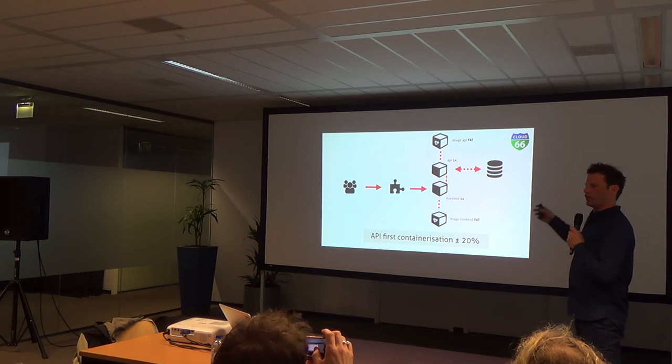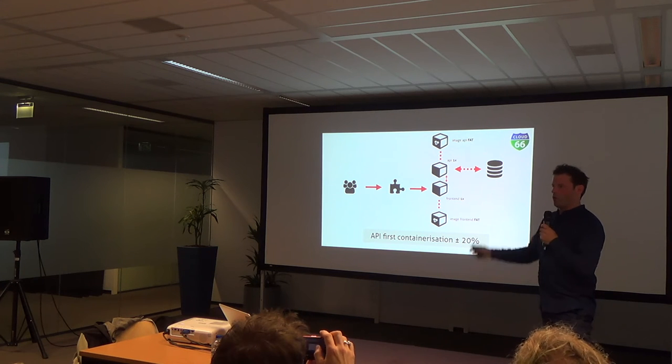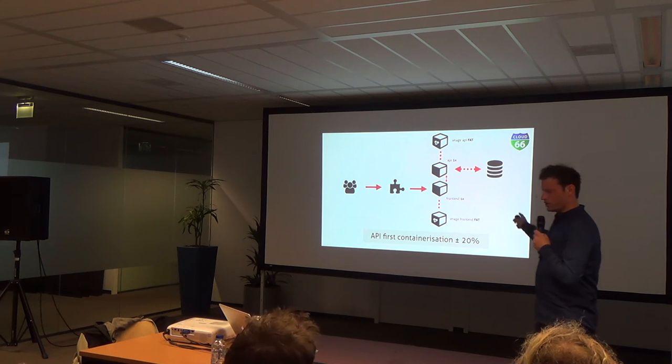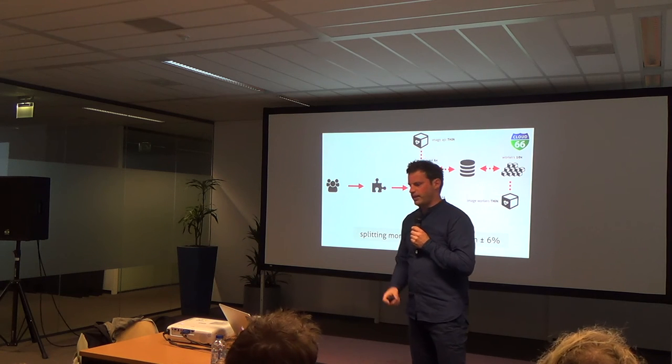So basically you can use a scheduler to schedule it around your cluster, but probably this image will get all the CPU and all the RAM you're running on your system. It's 20% of our customers using this way. And then it's getting interesting.